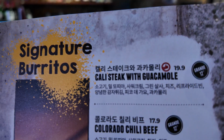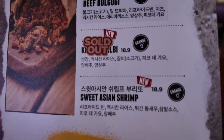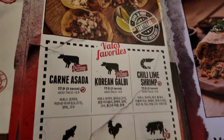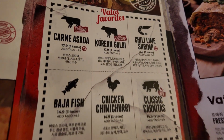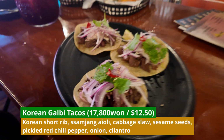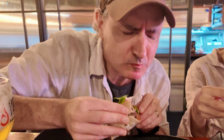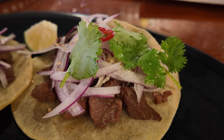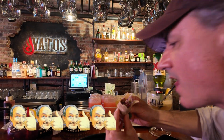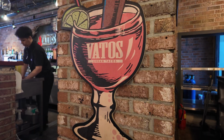It's a classic. You can get your standard Tex-Mex fare here if you want something familiar. But if you want something more Korean fusion-y, go for the Korean galbi tacos. Another classic, you're gonna love them. Ding! The galbi sauce is amazing. I love the sesame flavor in there. The meat is really soft and tender. You got the crunch from the cabbage. There's some ssamjang, but very little hint.